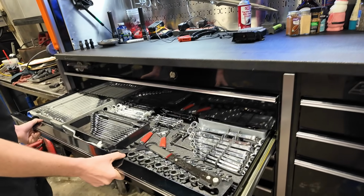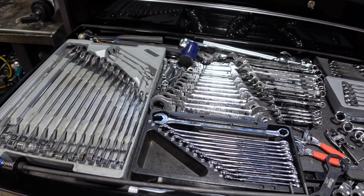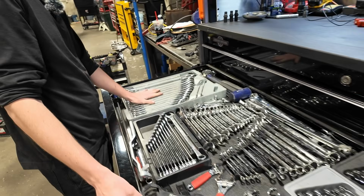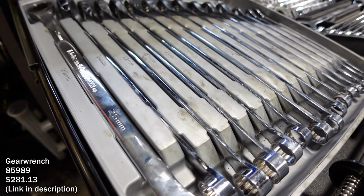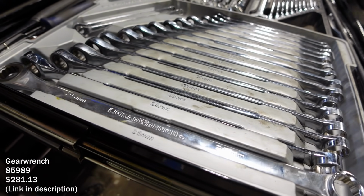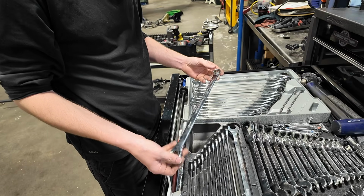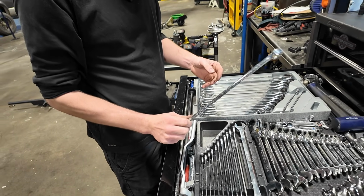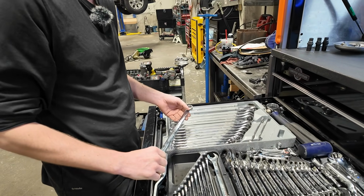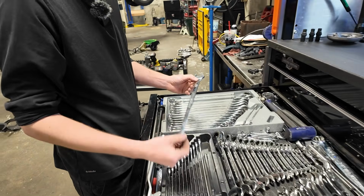This is my wrench drawer. We've got our GearWrench, a huge set. I love these guys. These box end wrenches are ratcheting on one side, solid on the other. They're really good for sneaking into places, and they're really long, so you get a nice bit of torque out of them. These angry Matco wrenches.